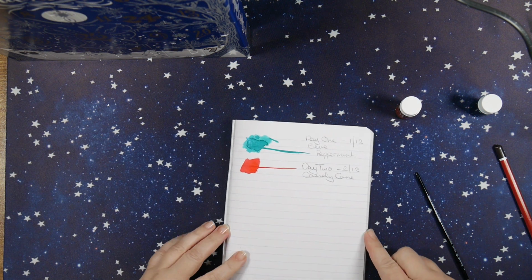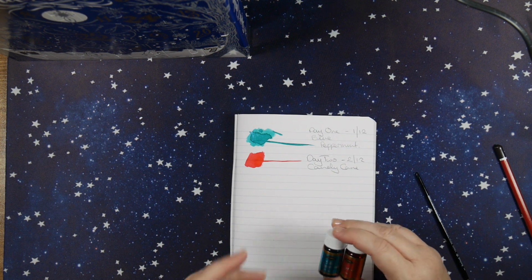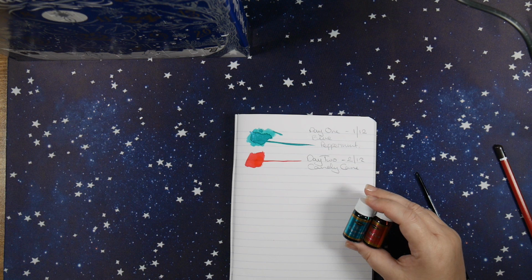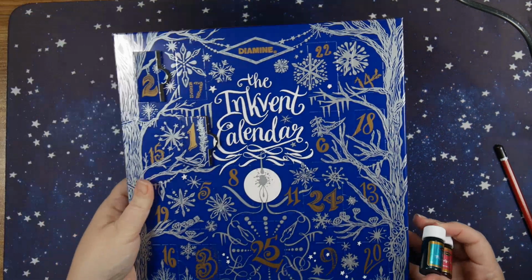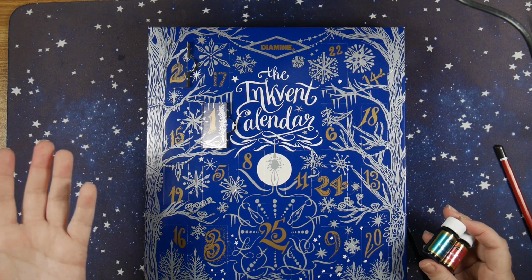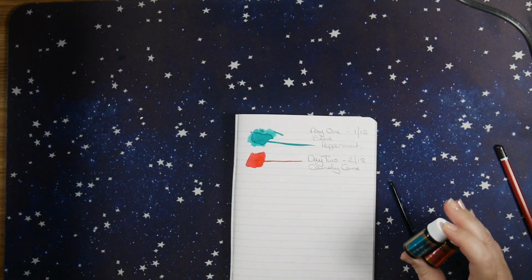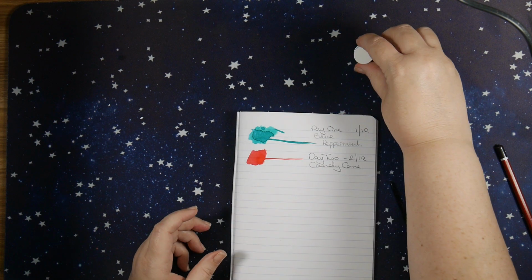So, do I have predictions for tomorrow? To be honest, I don't. But I think maybe either something that is green that maybe references evergreens or firs or trees, or something that is really blue that may be, given that this is obviously very wintry, something that references ice or snow or something like that. So I'm thinking either like a green or like a really blue. So we'll come back tomorrow and see what happens next.